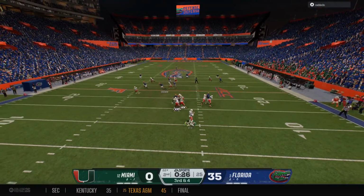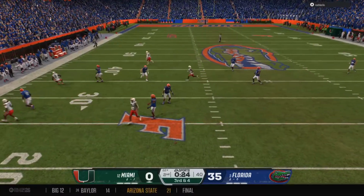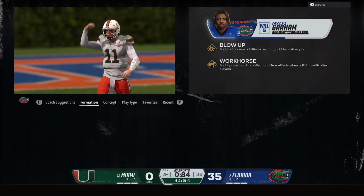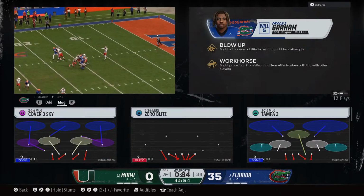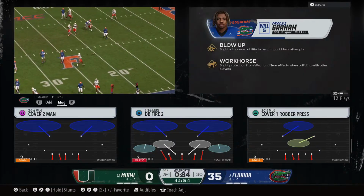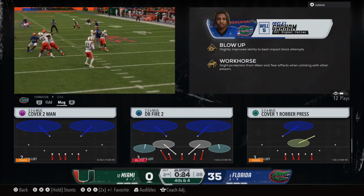He makes one guy miss, he can take it to the house. And it's incomplete on third down. Third and short like that on your own side of the field, you're just looking for a quick hitter. You're trying to get the ball out of your hand quickly, but the timing completely off there for the offense, and the ball falls incomplete.